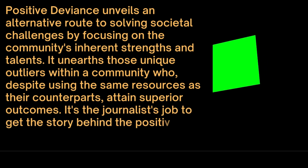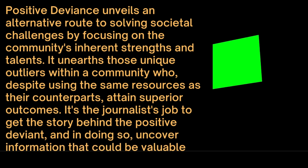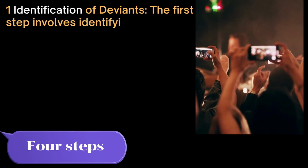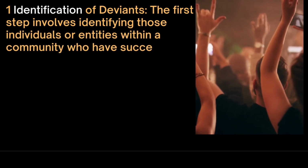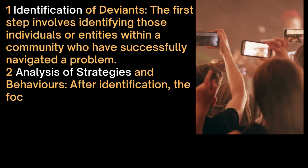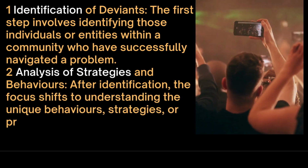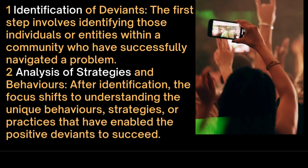It is a journalist's job to get the story behind the positive deviant, and in doing so uncover information that could be valuable. There are 4 steps. Identification of deviants. The first step involves identifying those individuals or entities within a community who have successfully navigated a problem. Secondly, analysis of strategies and behaviors. After identification, the focus shifts to understanding the unique behaviors, strategies, or practices that have enabled the positive deviants to succeed.